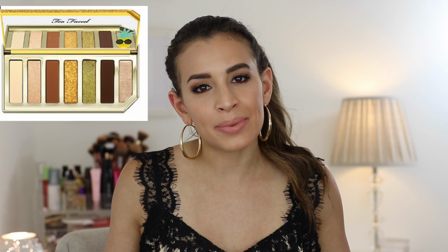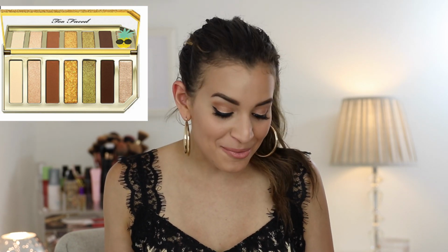I feel like it was only talked about for a little while, which makes me concerned, but it is a smaller palette, so I know it's not that big of a deal. But if it smells like pineapples, I want it because it's also all the shades that I already like. So that's the one that I want to try out.